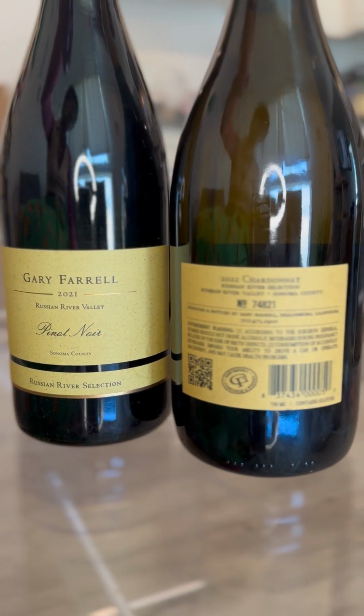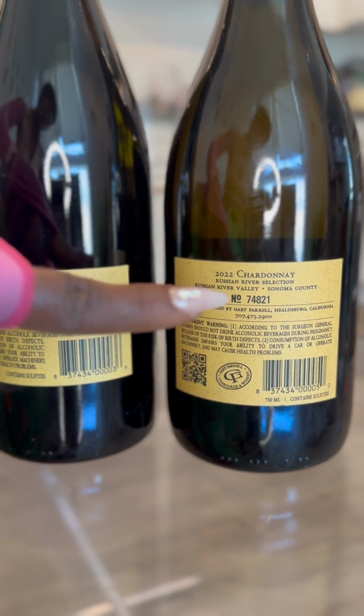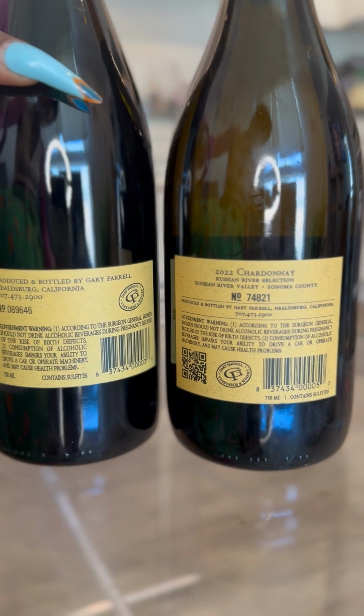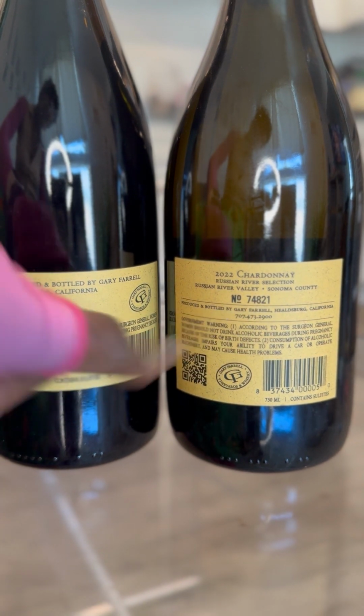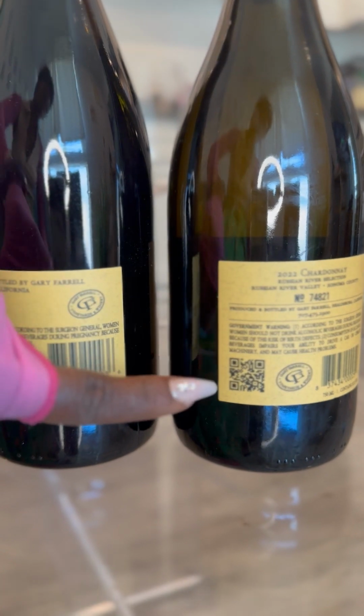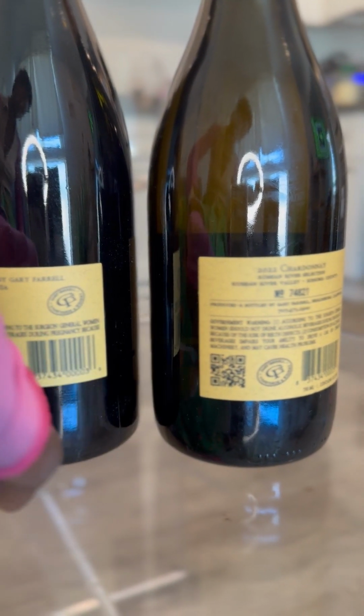If we turn our label as well, right? You see these numbers here? You see these numbers correlating to quality, okay? You can always tell. And anytime you see a QR code, I'm gonna bet you there's a map. I'm just betting there's a map there.